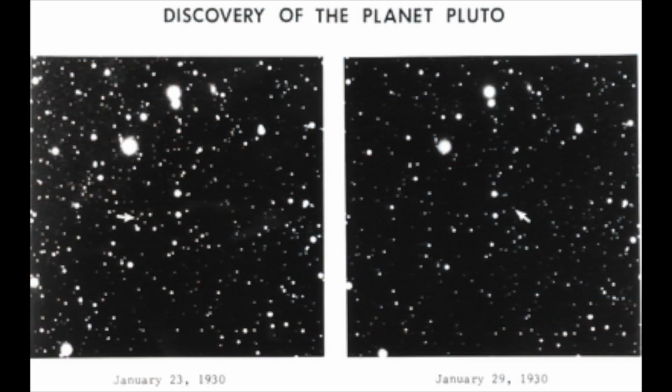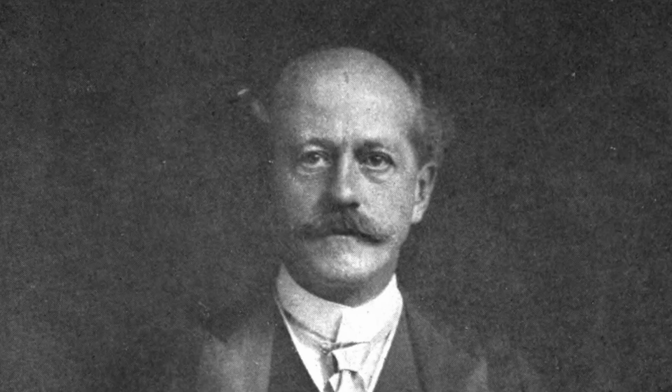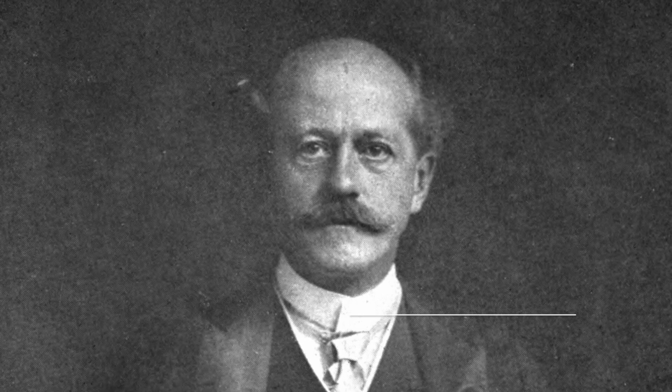The observatory staff was certain of Tombaugh's discovery, but before they announced it to the public, they wanted to make sure they had more confirmatory photographs and hoped to calculate the planet's orbit. By early March, they had enough photographs. They hadn't yet calculated the orbit, but they felt they were ready to make the public announcement. The question was, when? Ultimately, that choice proved to be an easy one.